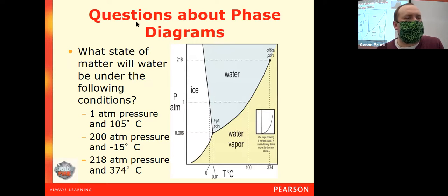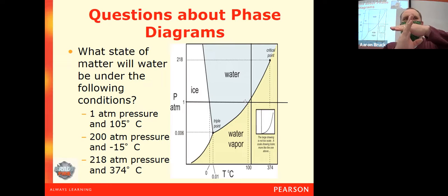Okay. Now, if you're unsure, what you can always do is draw yourself a little crosshairs here. I've got 1 atmosphere of pressure. I don't know exactly where 105 is, but I'm going to say it's just a little bit past the 100 mark. Where those two lines cross, that's where our phase is. So it's actually the yellow region here. The yellow region is water vapor.